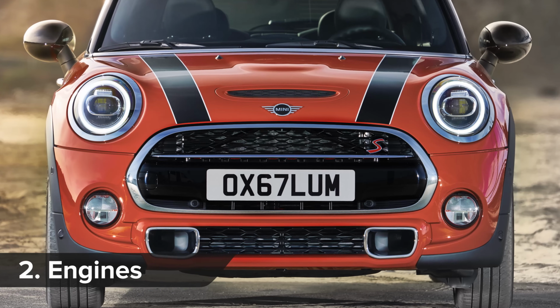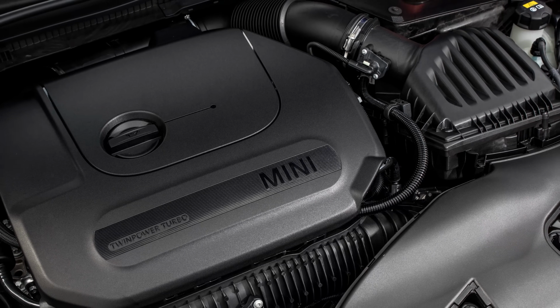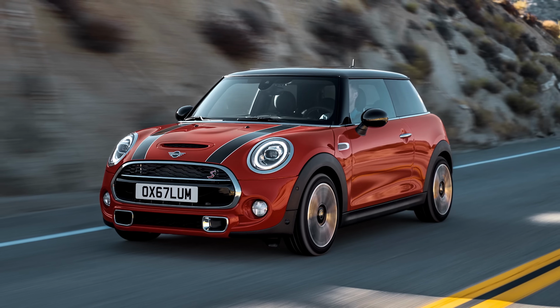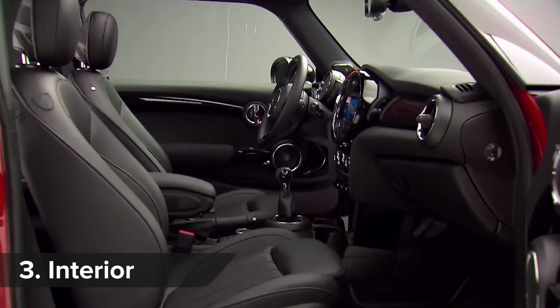MINI has changed the engine that you get with the 1 model, so instead of 1.2 litre, it now gets a 1.5 litre 3-cylinder unit. Power is the same at 102 horsepower, but the new engine gets an extra 10 Newton meters of torque. Ooh, wow. There are a few changes inside the MINI too.